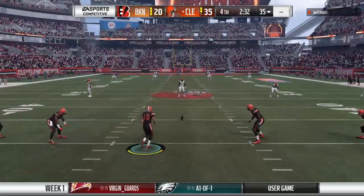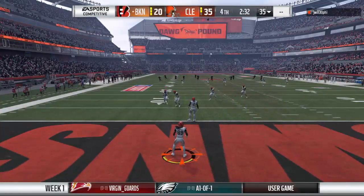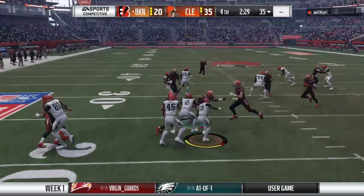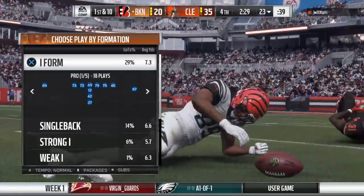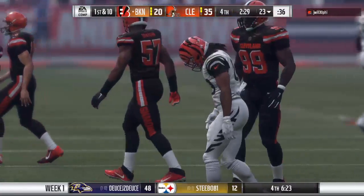Here's the punter Shum to send this one away. That's fielded in the end zone. And he'll bring it a few past the 20 to the 23-yard line. The Bengal offense now gets set to head back out onto the field.